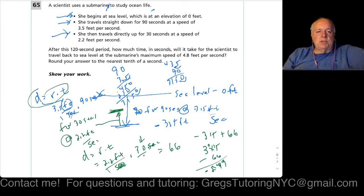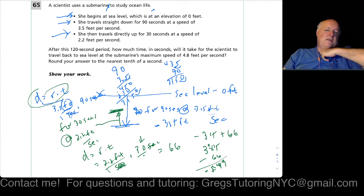And before I continue, let me just double check all this to see if I have my head screwed on right and I did all these calculations right. Again, this is what you guys should do. She begins at sea level, 0. Cool. She travels down 90 seconds at 3.5. So what do we do for that? We did 3.5 times 90. Anyway, that's 270 plus 45. 270 plus 45 is what? 315. 315 plus the half, right? Okay, there we go.